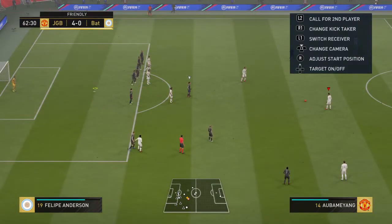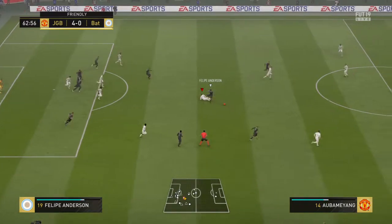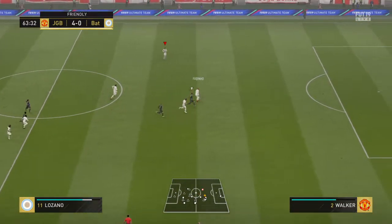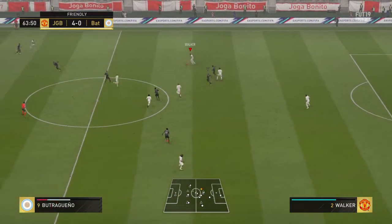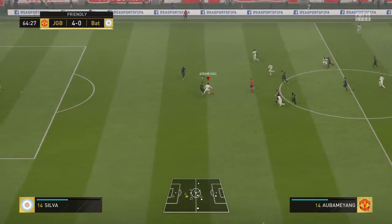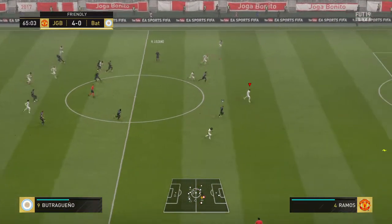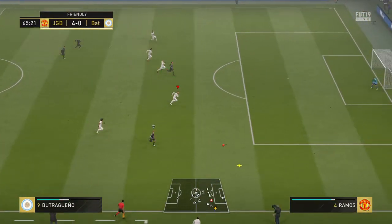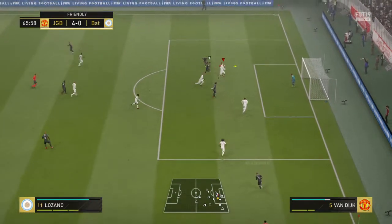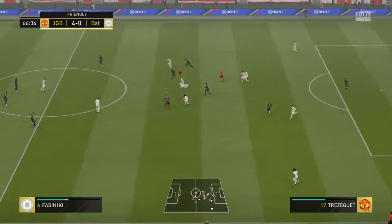Free kick given. Taken short. Crisp defending there. They've lost the ball and the counter-attack could be there. Spotted well by the defender, cut it out. Aubameyang. Lozano. There's good progress with this attack. Oh, that's good defending. It's with Mahrez.